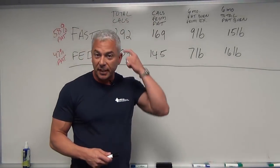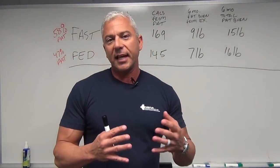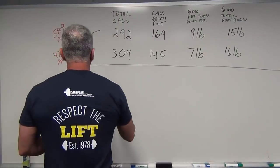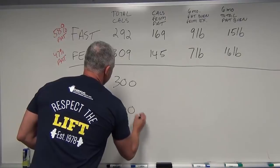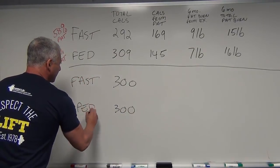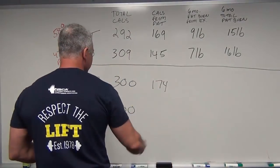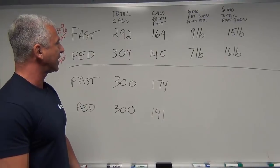So you might ask yourself then, well, what if we equate the calories? What if they burn the same amount of calories during the activity, but one person burns more fat and one person doesn't? So let's say they both burn 300 calories during the activity. So again, we have the fasted and the fed. They both burn 300 calories at the same percentages. The fasted person will burn 174 calories from fat, and the fed person will burn 141 calories from fat.